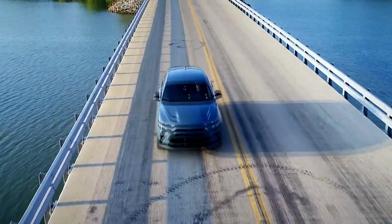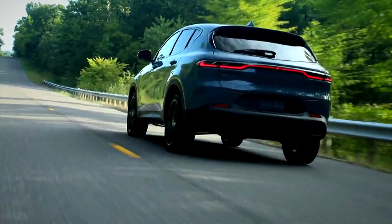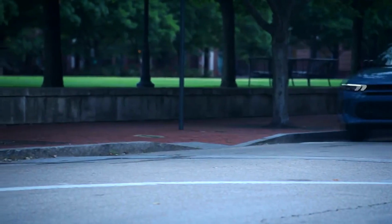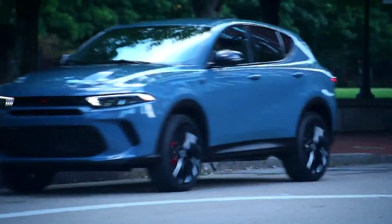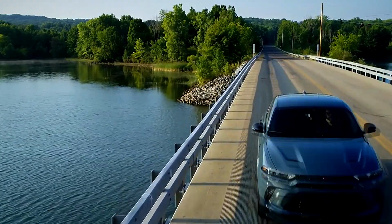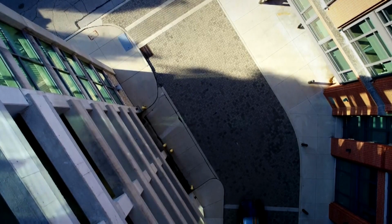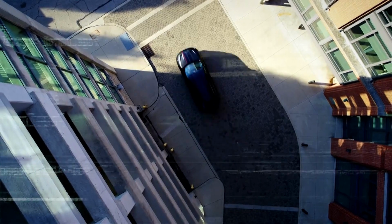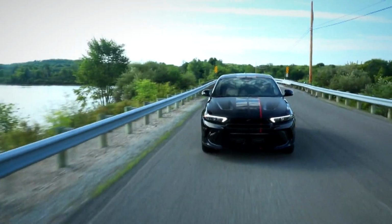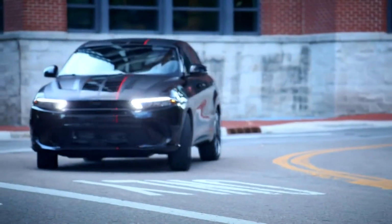High-spec RT models get a smaller 1.3-litre motor, but this time it's hooked up to an electric motor for a combined 285 horsepower. This plug-in hybrid model sends power to all four wheels and can provide extra 25 horsepower bursts when you activate the so-called PowerShot system via the gear selector paddles. With this feature engaged, the Hornet RT will hit 60 from rest in 6.1 seconds.